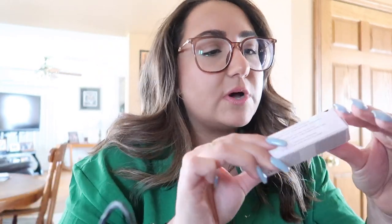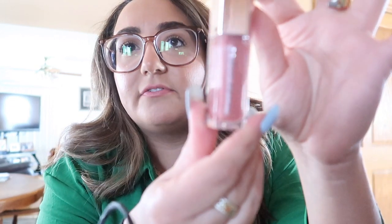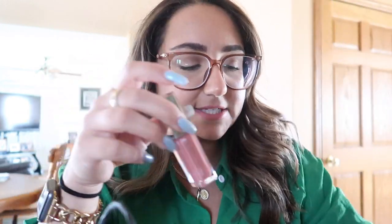So the first thing I got was the Fenty Beauty Gloss Balm in Fussy, which I'm really excited about because I've heard really good things about these gloss balms and I just had to check them out. I love the color. And let me see the price breakdown, because it was 10% off. So both items that I got were $18.